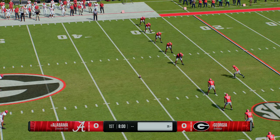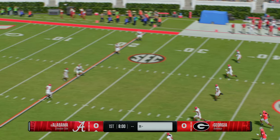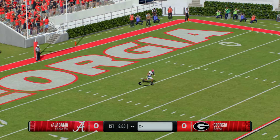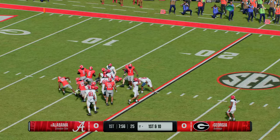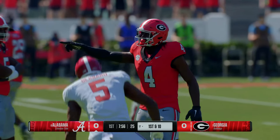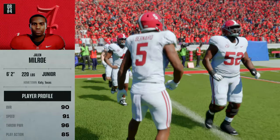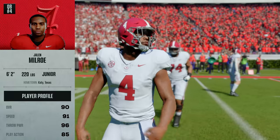And the Bulldogs will kick it away to get this game going. And here's the return from inside the five. He'll be tackled at the 17. Strong job by the coverage team. So Alabama will get the first crack on offense today. We'll see if this quarterback can get off to a great start, Kirk.